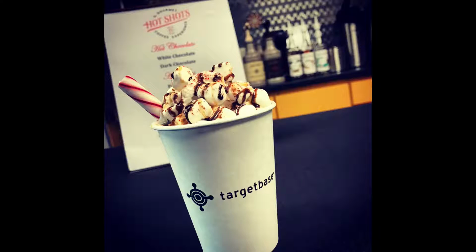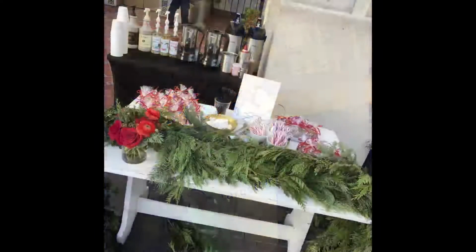Look how good that looks. That's a peppermint mocha with chocolate and caramel and cinnamon on top. So that looks just delicious.